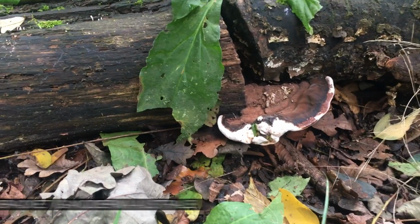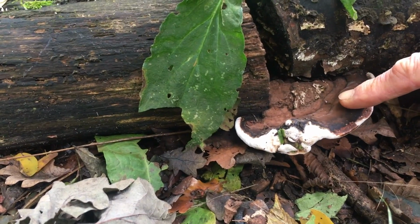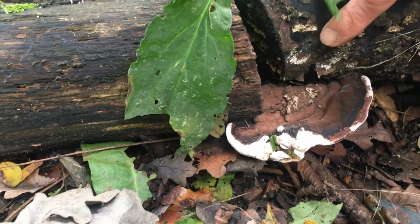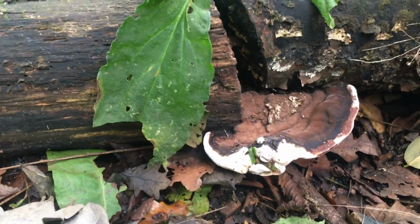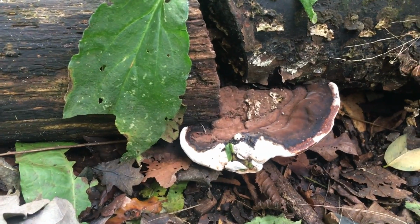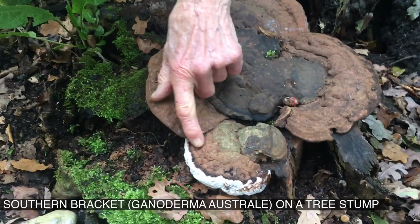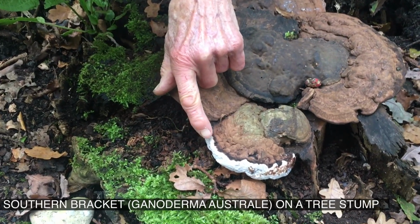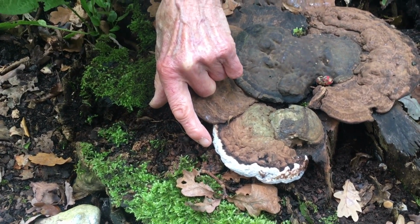Again, you'll find it on wood because it's breaking down the log that it's living on. You'll also find this on trees. It's a bracket fungus. Yes. This one is new, and this white surface is the growing surface, and the white is also the place where the spores are produced.